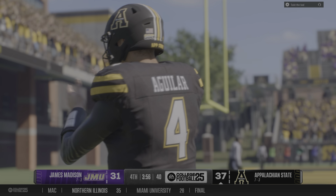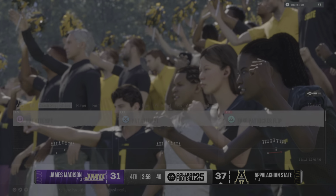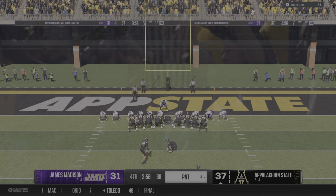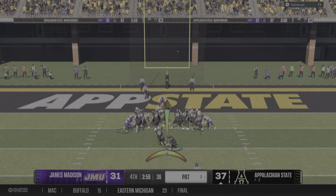Man, what a luxury to be able to call a design run to your quarterback and basically let him be a tailback and let him run it in for you. It makes the offense and everything else around him stronger. This QB's just got some good wheels.